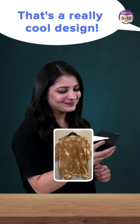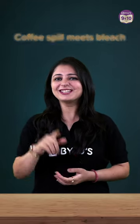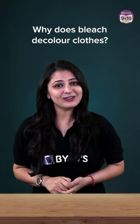What do you think of this design? Thanks, I made it myself. This design is actually coffee spill meets bleach. Do you know why bleach decolors your clothes?